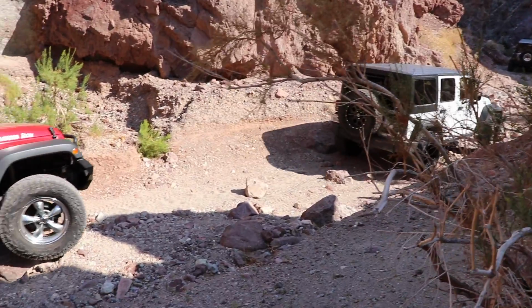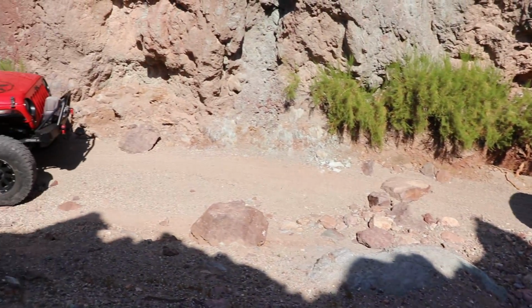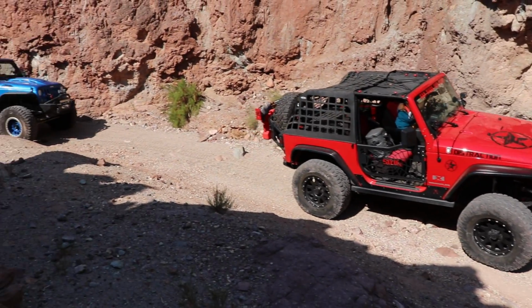There were 6 Jeeps in our group today, and while this trail is rated as difficult, most of the Jeeps in our group are just lightly modified daily drivers.